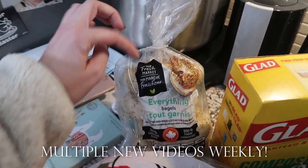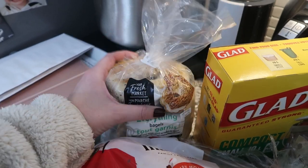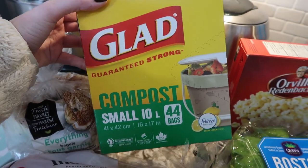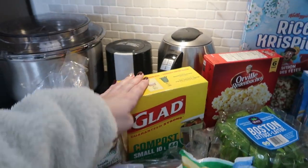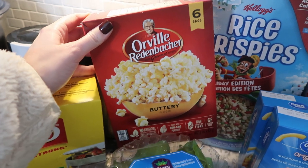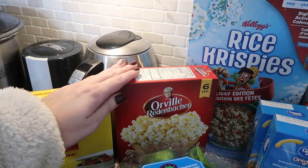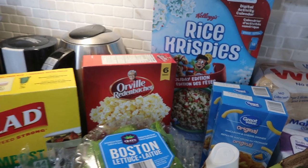These Your Fresh Market Everything Bagels are really, really good. I bought them once or twice before. They're delicious. Just some small compost bags. We are almost out. We do compost and recycle garbage, all that kind of stuff here in Canada. Popcorn. I have not bought bagged popcorn in probably about a year. I had a popcorn maker for Addison and the girls, but it broke. So for now, we'll just have to do with that.